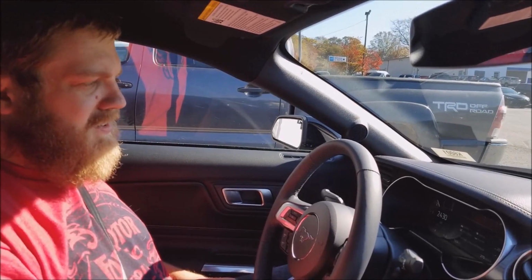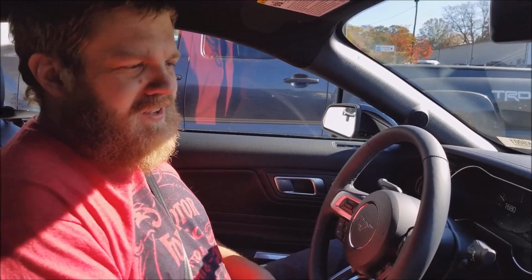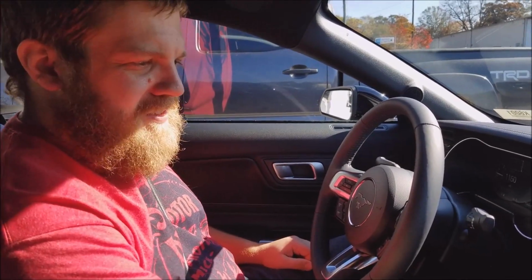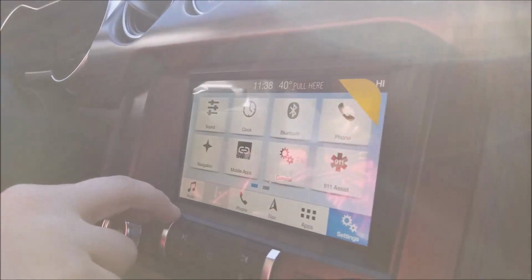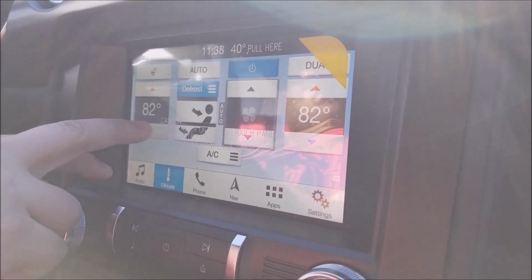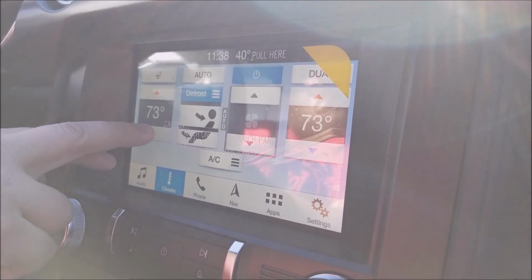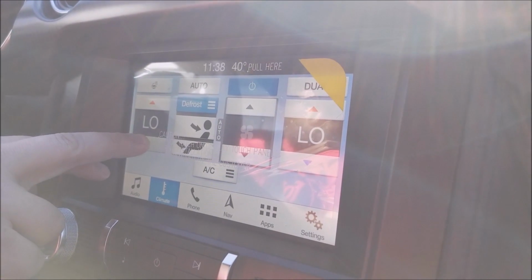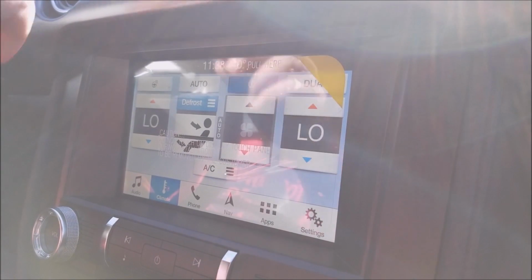Mamma Mia! Mom, you got the directions? Dad, the pull here sign. Hear that? Pull here. All right, let's get the. He's got to wait till he signs some paper.